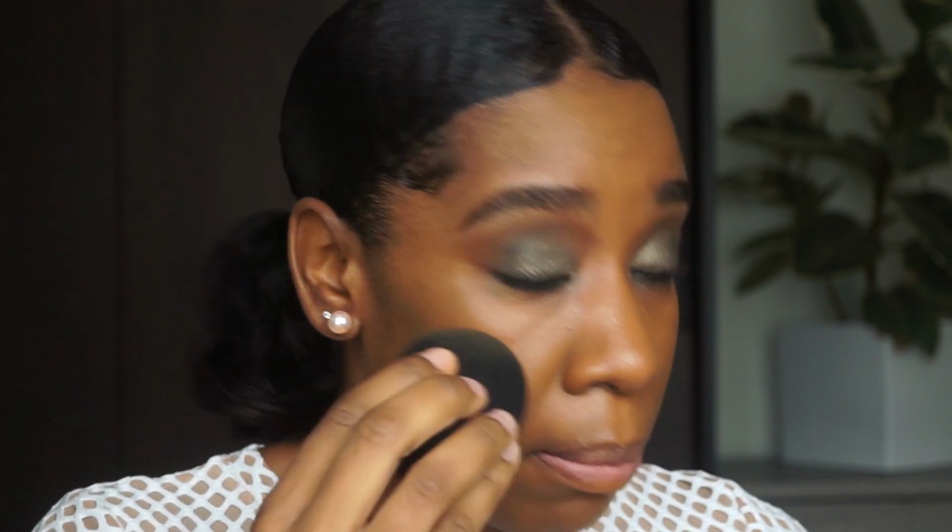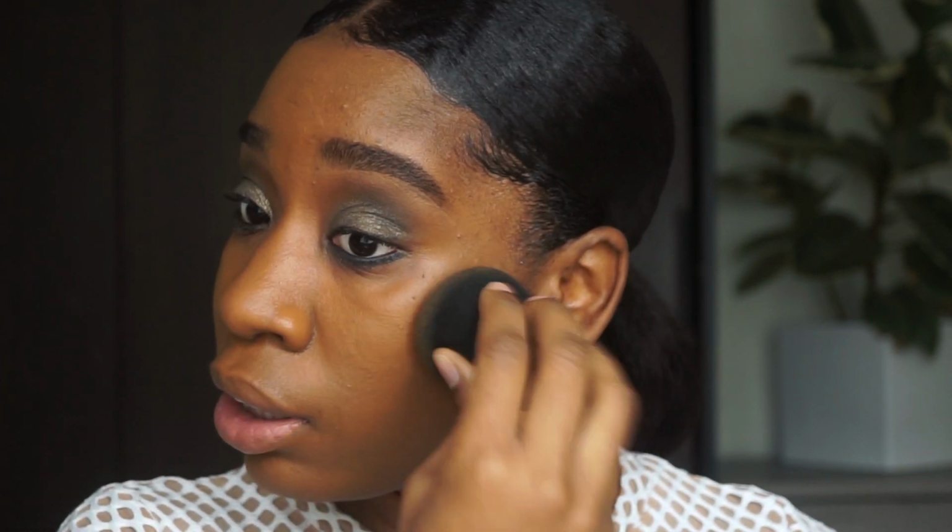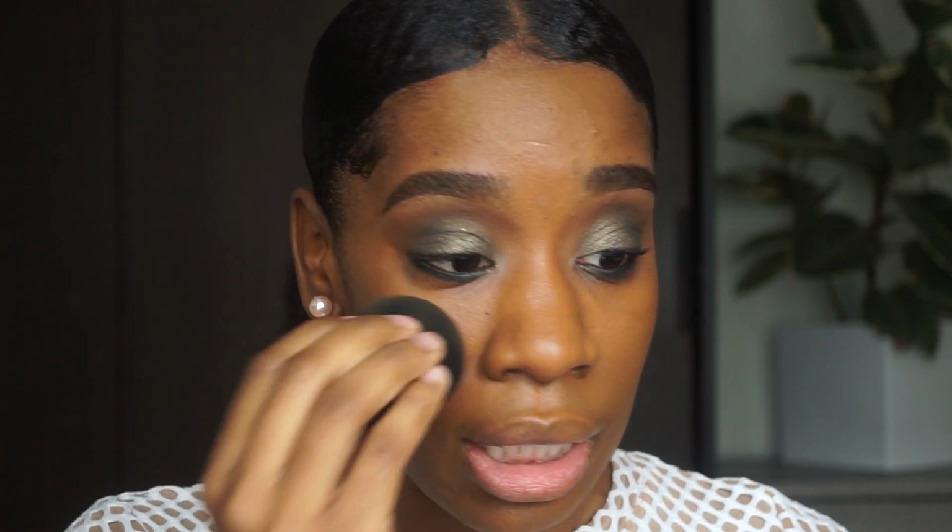Now, even despite the color match, I really love the finish of this foundation. It looks flawless on camera and it looks flawless in person. It is definitely a medium coverage foundation. I would not call this full coverage. For people who love full coverage, this is not full coverage, this is medium. I do think it's buildable and it builds up pretty nicely. There are some foundations where, when you start applying more than 2 layers, it starts to look very cakey. I don't find that with this foundation.